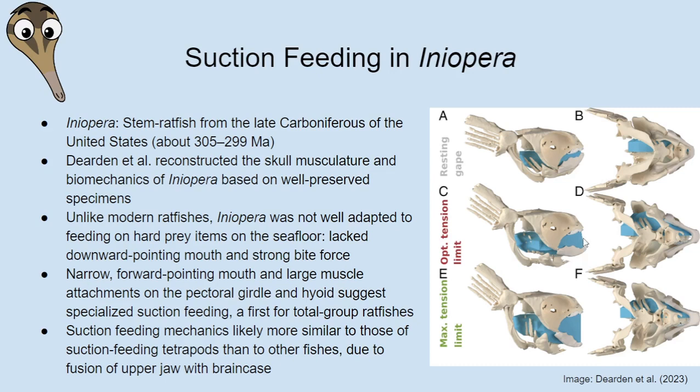And also, because they were able to reconstruct the muscles of Iniopera, they were also able to reconstruct how hard it could bite. And it turns out that it had a very, very weak bite force. Iniopera does have some teeth. It has small teeth at the very front of its jaws. But the thing is, the front of your jaws are where you can exert the least amount of force with your jaws. And so if Iniopera did not have a strong bite to begin with, the strength of its jaws at the tip of the snout would have been very feeble and very unsuitable to crushing anything. So they suggest that it's unlikely Iniopera was feeding on hard prey items on the seafloor. So in that regard, not like a modern ratfish.